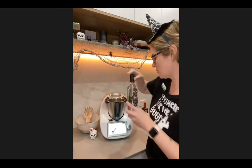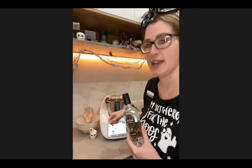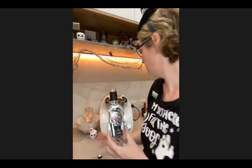So first up, this is an American recipe, so all of the measurements are actually in ounces, and the really clever thing about the Thermomix is it automatically switches your scales to be in the measurement that you need. So my scales are in ounces automatically, so that I don't have to worry about trying to convert any weights or anything like that. So nice and easy.